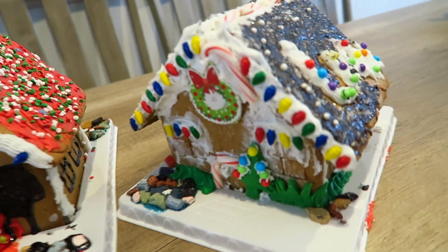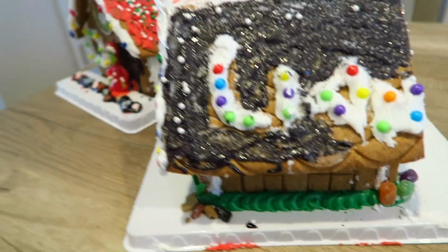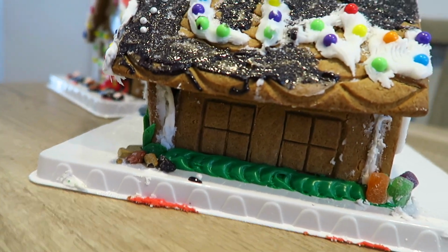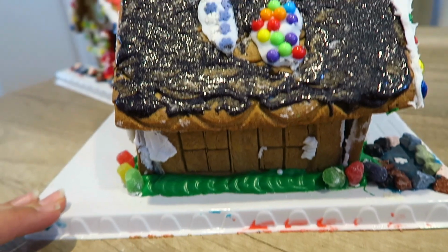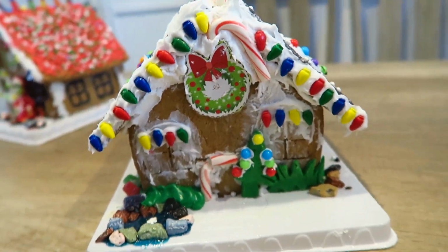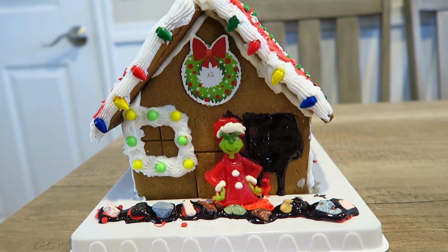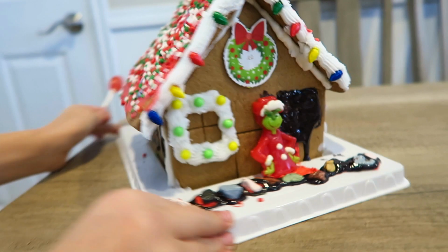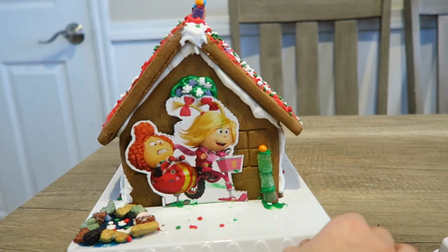So he doesn't have any Grinch. And he put Liam on top. This is the back. This is the other side. I think it's so pretty. Let's see Lara's. I love it. I love the little box. That's the side. The back.